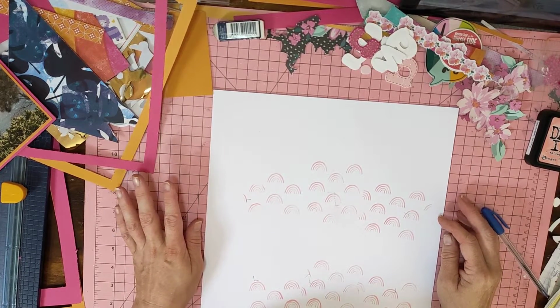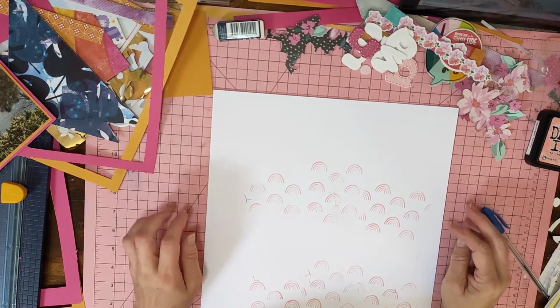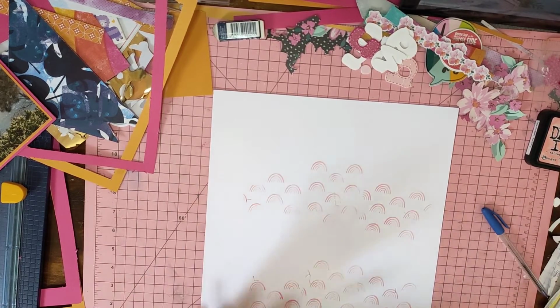So this month for November is to use stamps or stencils. So I've used my stencil.